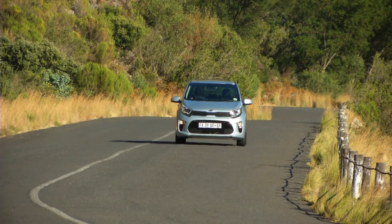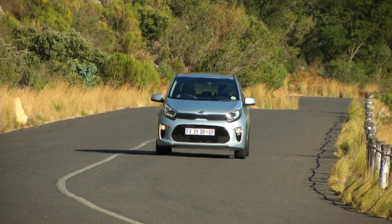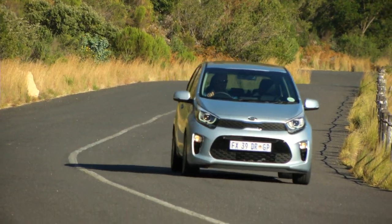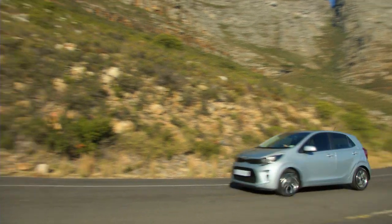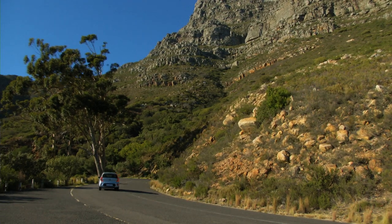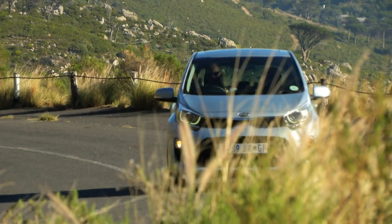They've also done some work with the anti-roll bars. They've changed the position and they've also firmed them up. So instead of making a change to the springs and making it too choppy, they've just improved the dynamic feel of the car. What I like as well is how quiet the interior is.